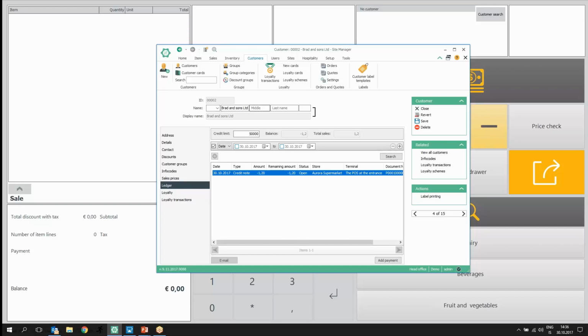So a customer can also have customer-specific prices. We can have customer-specific discounts, as I mentioned before. And now we have talked about the customer ledger.